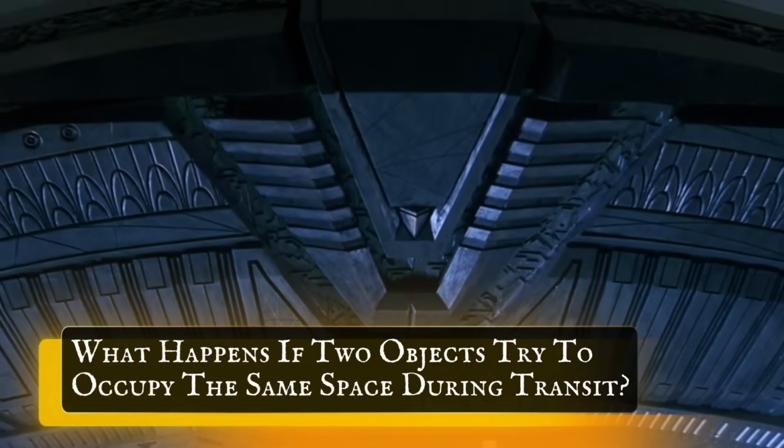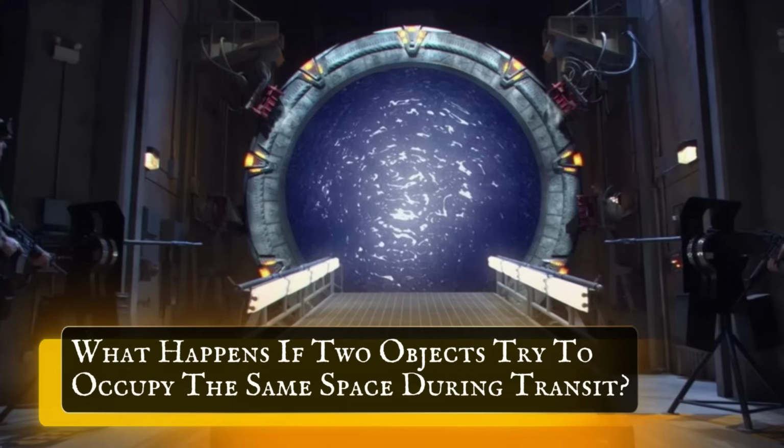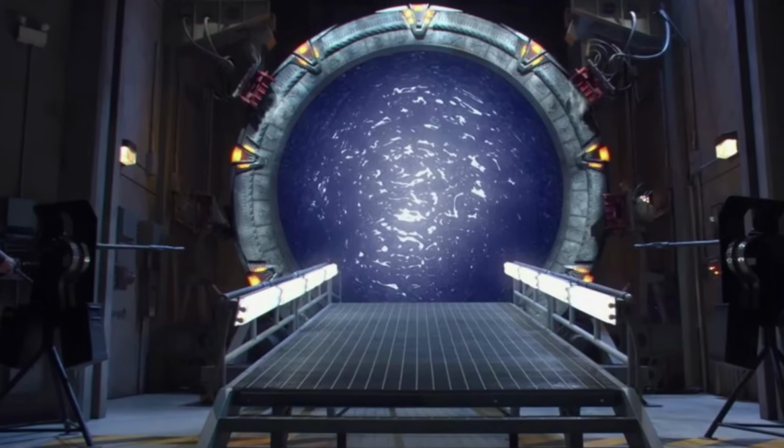What happens if two objects try to occupy the same space during transit? Alright, so what actually happens if two things try to go through a Stargate and end up in the same spot? Let me share my thoughts with you about that. We know that Stargates don't just send things in just like that.